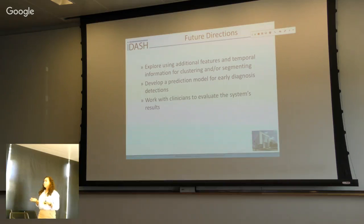So in addition to building that progression model, in the future we'll be, once again, using additional features and different information for clustering and or segmenting. We also would like to work with clinicians to evaluate the system's results and to see if the segments make sense and if the clustering does as well.